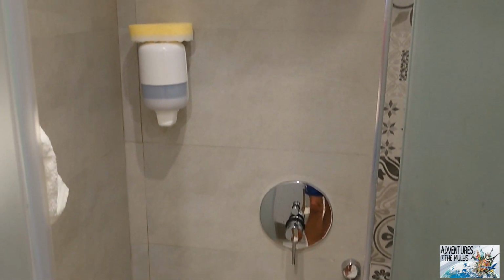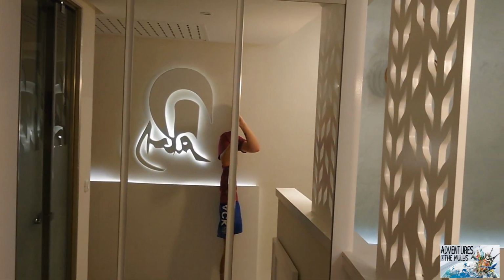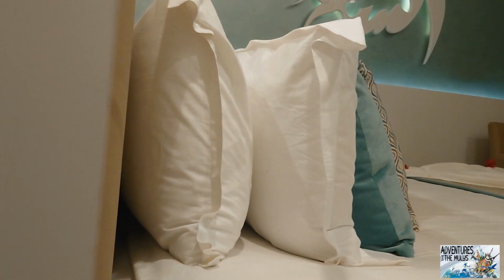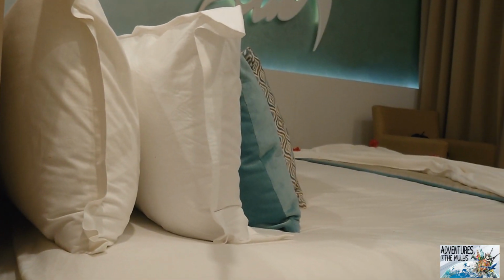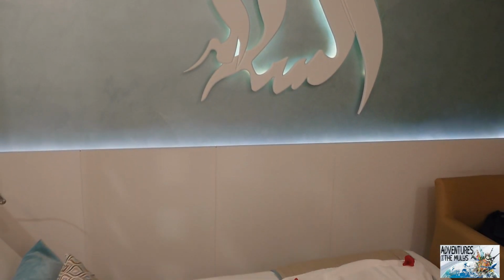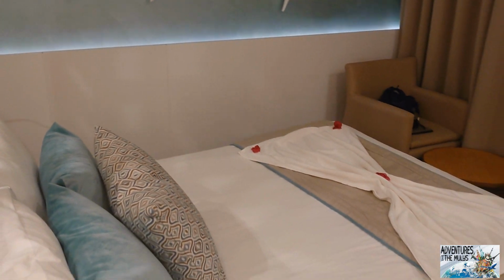So that's the bathroom, and as you walk out, obviously you've got the section off, and then as you turn into the bedroom, you've got the bed. Quite a firm bed, and it's actually helped my back, believe it or not, so maybe a firm bed might be good for me. Yeah, all lovely and done up as well, especially when the maid's been in. It's our second night here.